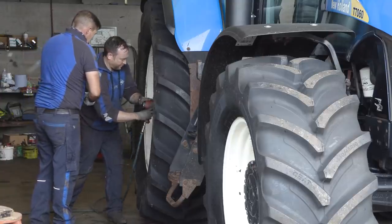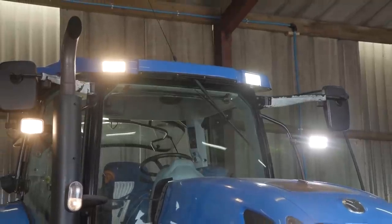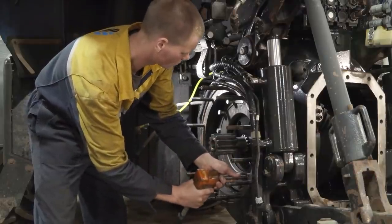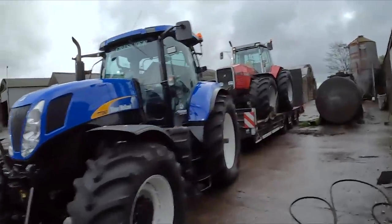And her new seat, tyres. Yep, which we have a video of all of that getting done. We've got UTV lights up on her as well. And as you all seen in the video now with Neil talking around the work that we did to her. So hopefully she should be sound.